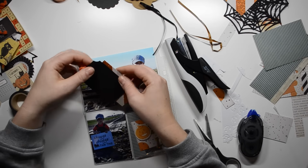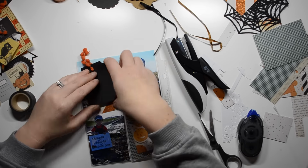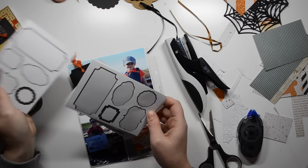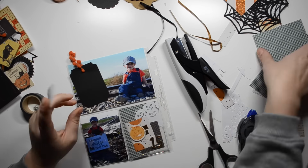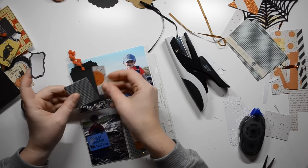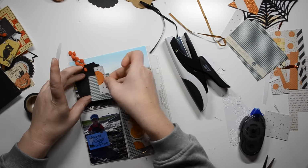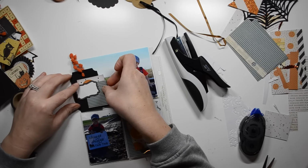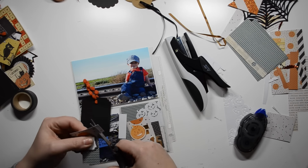So now I'm just deciding how to bring in some more color, I guess, so it's not just a black tag. And I decide to add a little journaling label from Michaels, which I love. I love those journaling stickers, label stickers. They come in all kinds of colors at Michaels, and I use them on like everything.